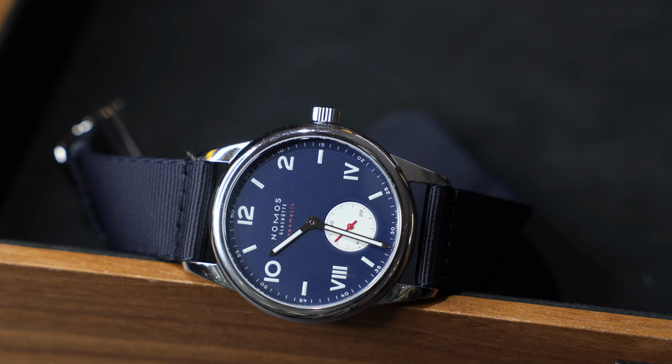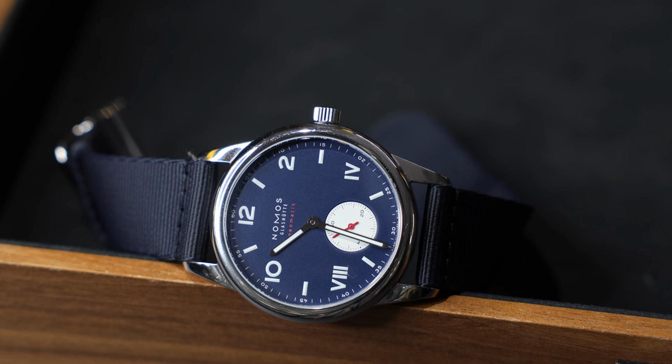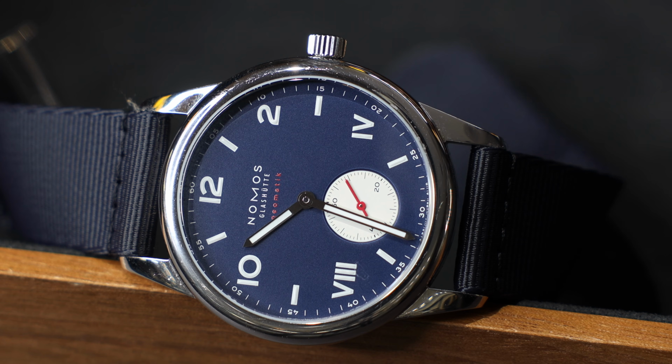Today, I am wearing my CWC Nomos, the Club Campus CWC, Carolina Watch Club. Such a fun watch. This was one that came out in, was it 17, I want to say, so the 18? The club was founded in 17, so it had to be at least 18, probably 18 or 19. Such a special watch to all of us.